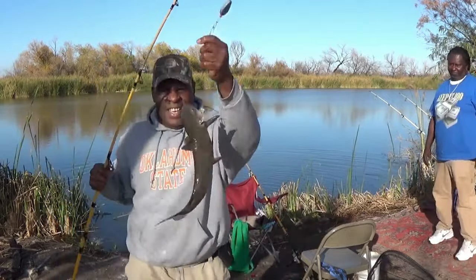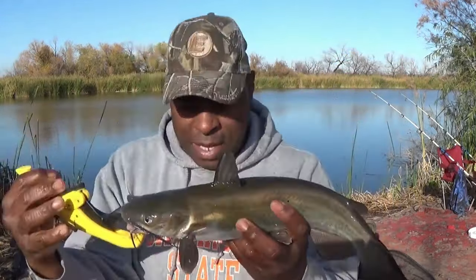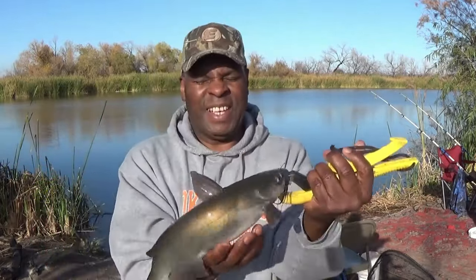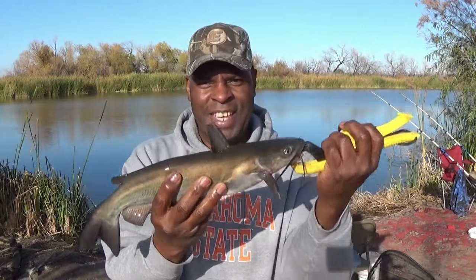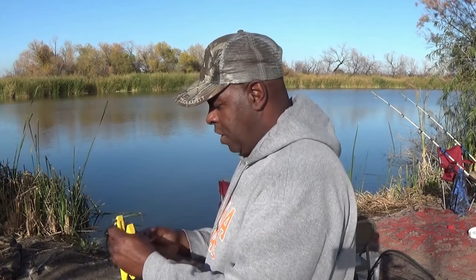Jeff got another one. All right, y'all. He ain't that big, but he's all right. Not bad. Not a bad catfish. Let's see how much he weighs. I think he's right at around maybe 1.5 pounds, possibly 2 pounds. But I don't even think he's 2 pounds. I think he's more like about 1.5 pounds.